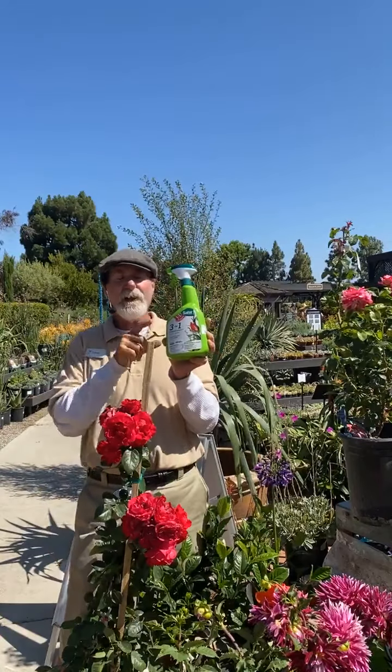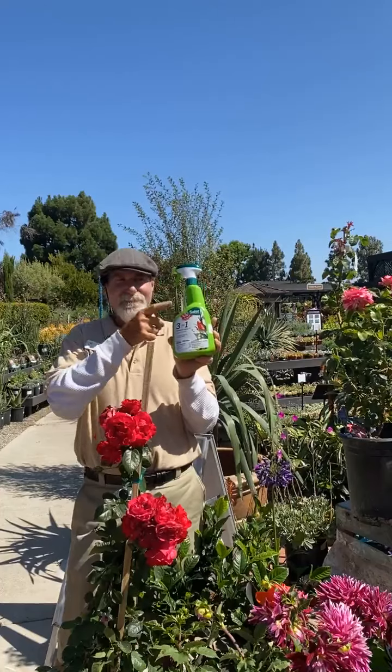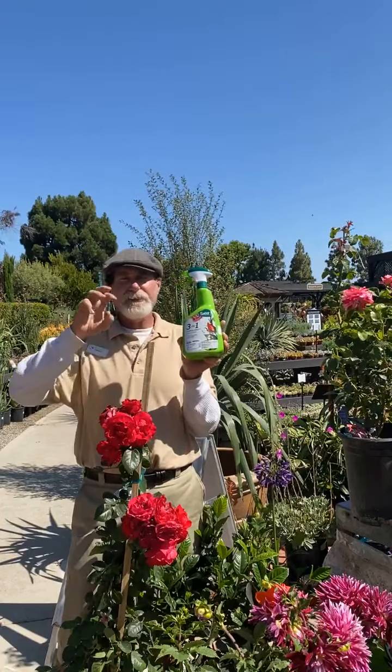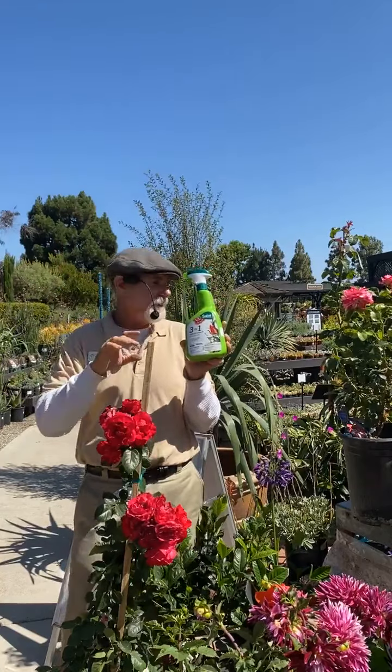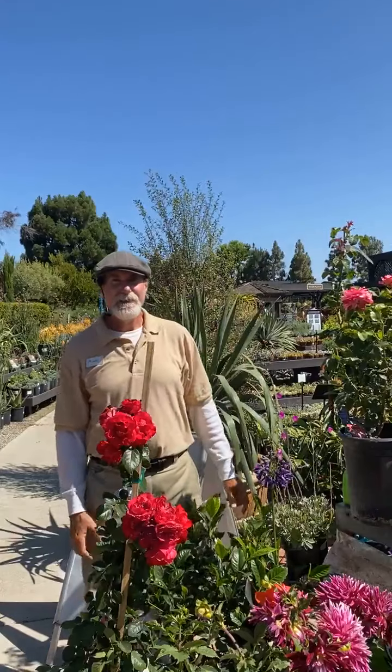But definitely watch. I'll even use this if your tomatoes get powdery mildew. This has sulfur in it, but don't use sulfur during the heat of the day. Use it in the cool of the evening. Don't spray during the day. And anything else? That's good.